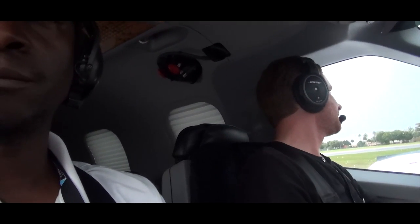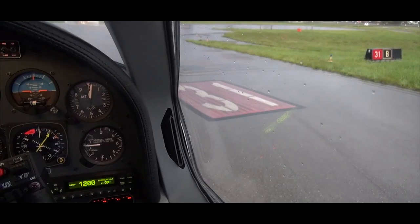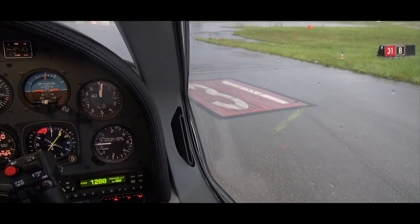Executive Tower, November 851 Bravo, holding short 3-1. November 851 Bravo, runway 3-1, fly heading 310, cleared for takeoff. Cleared for takeoff, runway 3-1, we'll fly 310 on the heading, 851 Bravo.